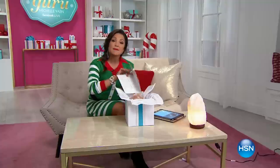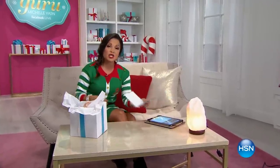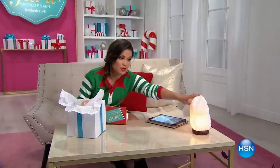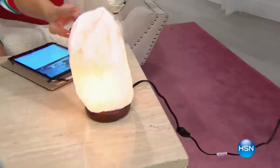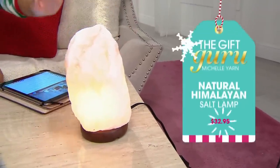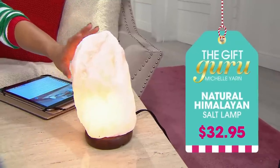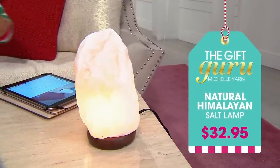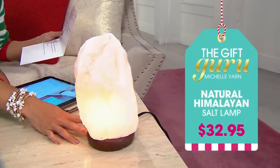This is a Himalayan salt rock lamp, and this is genuine pink Himalayan salt. I'm not recommending this, but I've heard, because it's salt, if you tasted that, it would taste like salt. I don't recommend that, I'm just saying. It's actual hand-carved Himalayan salt. It's made from hand-carved salt crystals, and they're imported from the Himalayan mountains. And then the base is neem wood.